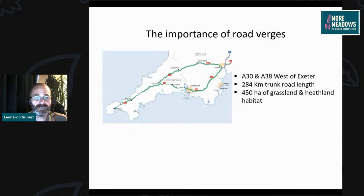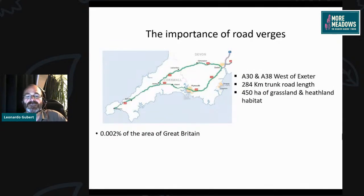So we walked 284 kilometers, well, about most of it, but we surveyed 450 hectares of grassland and heathland along this route. So we covered Dartmoor here, Bodmin Moor, Goss Moor area, and all this area down here on the A38 as well, which is quite interesting. So this area is quite tiny. It represents not even 2% of Great Britain, so it's just really, really tiny.